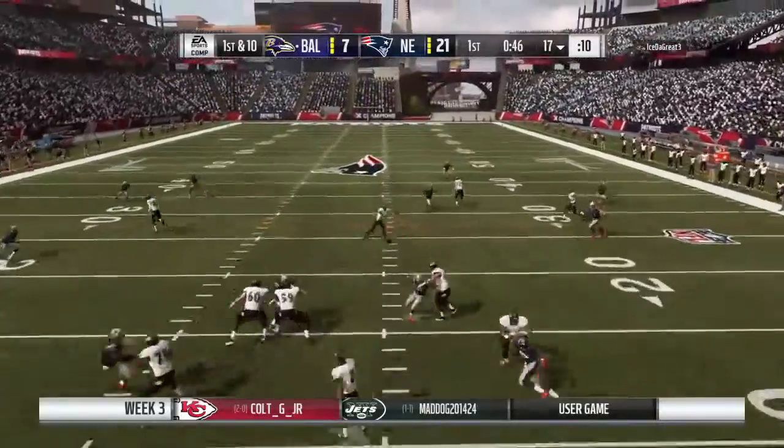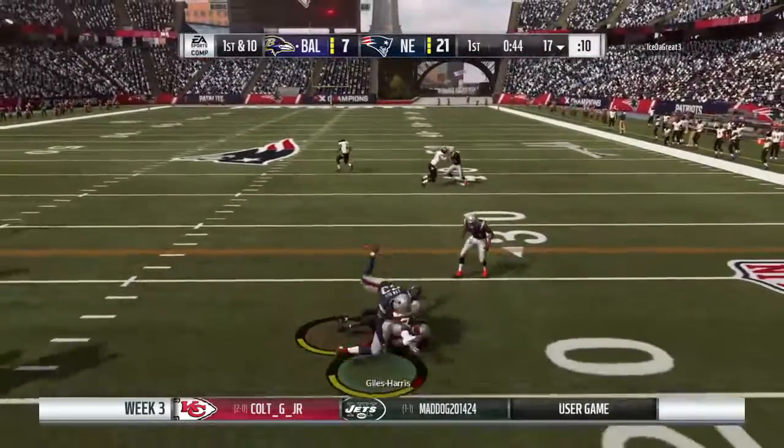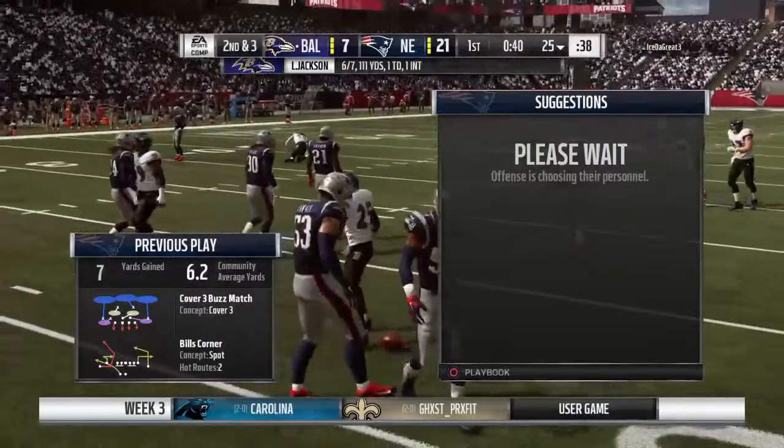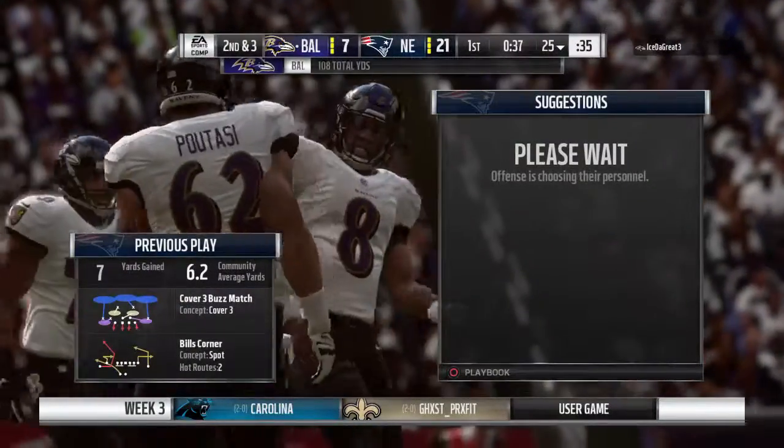They'll throw on 1st down with Jackson. Looking middle, and that's complete. And down he'll go at the 25. 7 yards, the pickup on the pitch and catch.